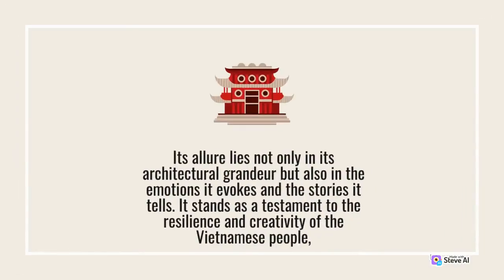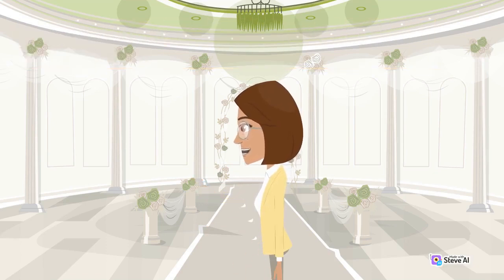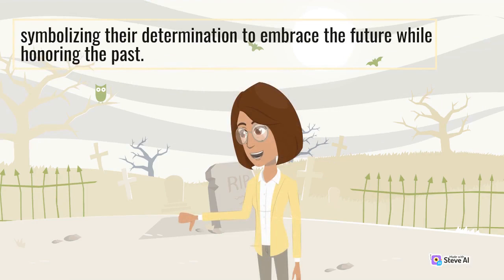Its allure lies not only in its architectural grandeur but also in the emotions it evokes and the stories it tells. It stands as a testament to the resilience and creativity of the Vietnamese people, symbolizing their determination to embrace the future while honoring the past.